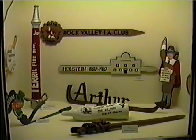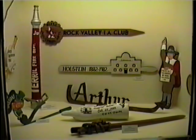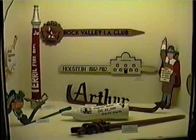This is case number 8, and starting at the back wall, we see a pointer from the Industrial Arts Club in Rock Valley, Iowa. Below that, from Holstein, a centennial pointer. And then over on the left, we have a fire hose nozzle, and that's from the Terrell Fire Department in Terrell, Iowa. In front of that, there's a little leprechaun type of pointer, source unknown on that one.